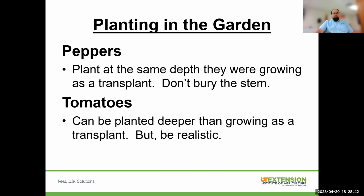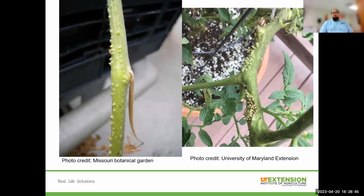So here is what this can kind of look like when we're talking about rooting along the stem. This can happen in high humidity situations. Some varieties are more prone to it than others. So lots of times we'll see these little bumps on the stem. That's not anything to be concerned with. Those are called root initials. It's the initial start of adventitious roots. And so if we have a tomato that's not trellised or caged up well and the stems are in contact with the ground, you will see that it roots down. And that's not a bad thing.